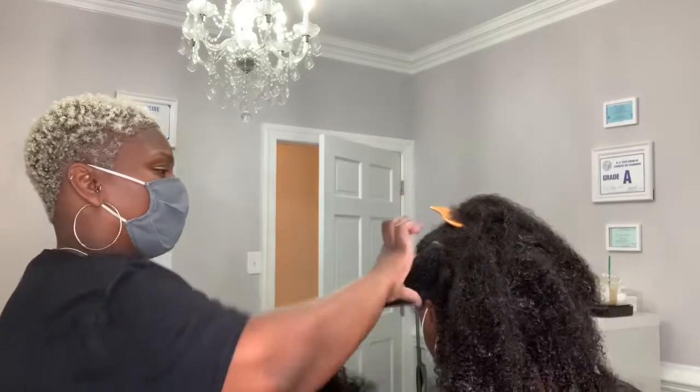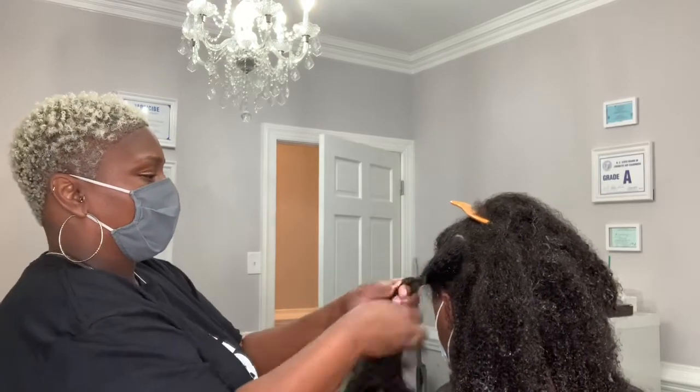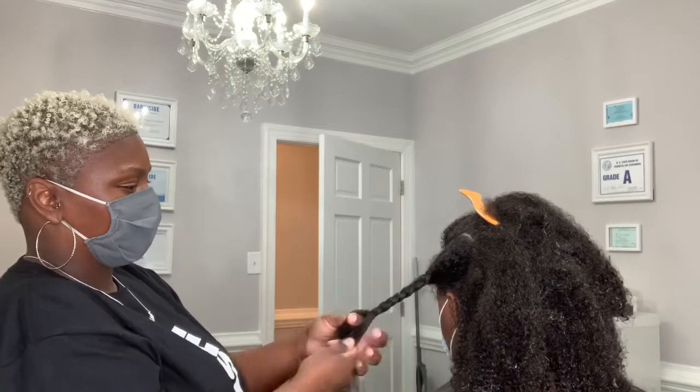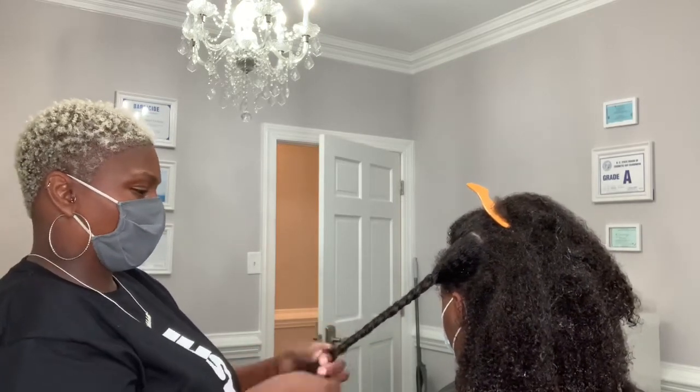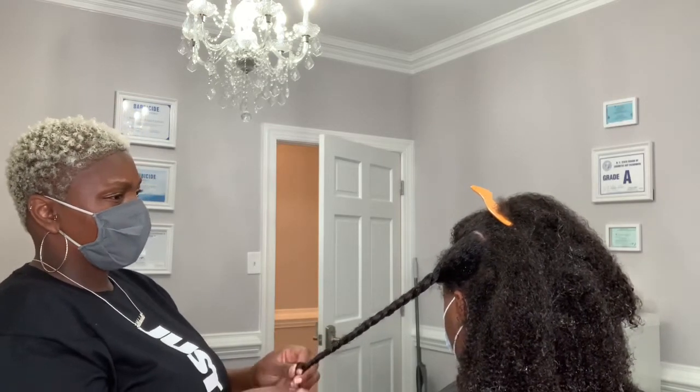Okay, so now I want to keep the hair detangled. So what I'm going to do is break this hair up in two, and twist it as if I'm doing a two-strand twist. I'm going to be doing this all over the hair, and this is going to keep the hair detangled while she sits under the dryer for her deep conditioning treatment. So I'm going to be doing this all the way around the hair now, and I'll just let you watch.